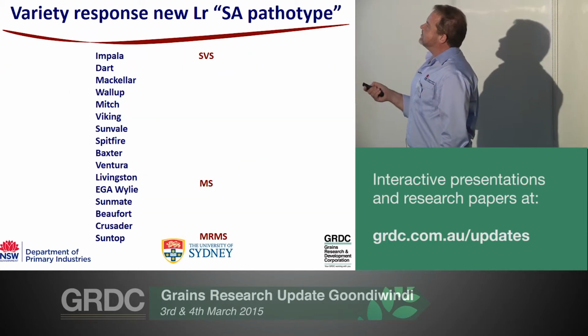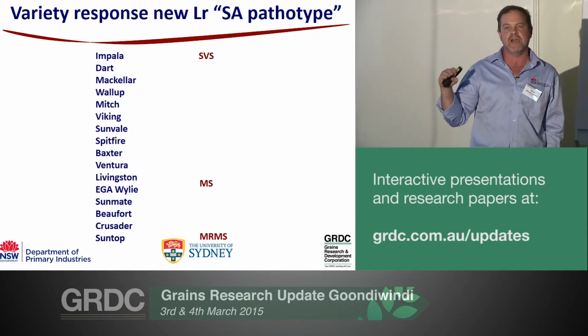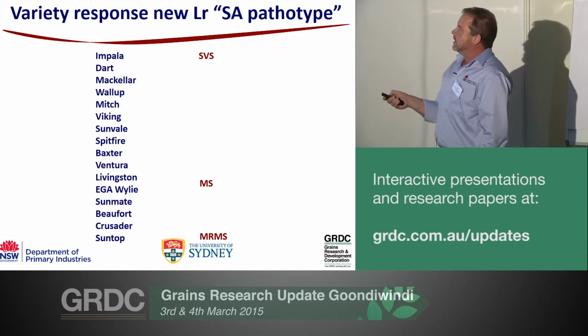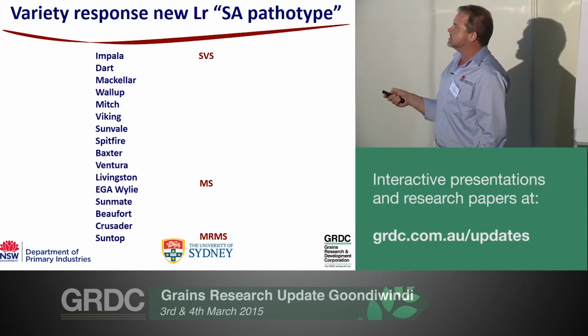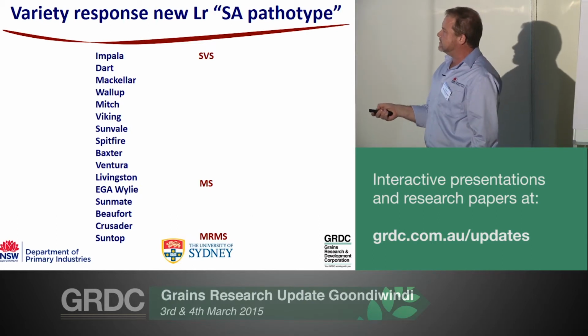Anyway, this is the rough initial ratings, okay? So these are preliminary ratings. There's limited data, but these are the ones that didn't look so flash. Okay, Impala, expected to be an S to VS. It was already S anyway to the pathotypes that are here. And you can see some going down this way. So Suntop, certainly not dropping a lot, but to keep an eye on. Beaufort, we shouldn't be growing anyway because of stem rust.